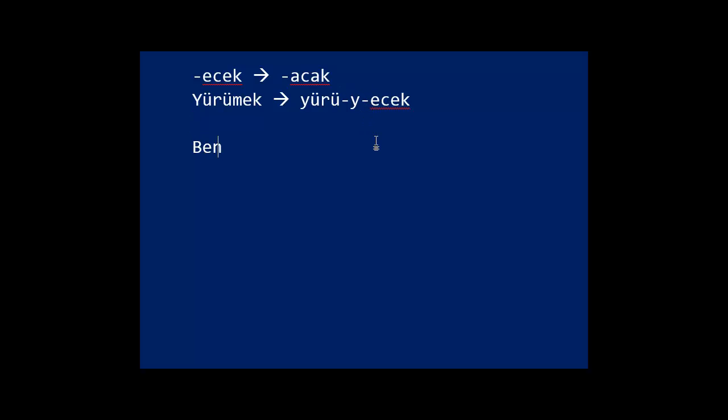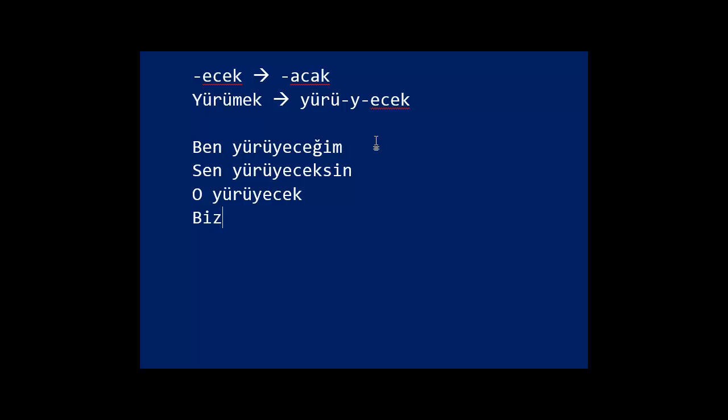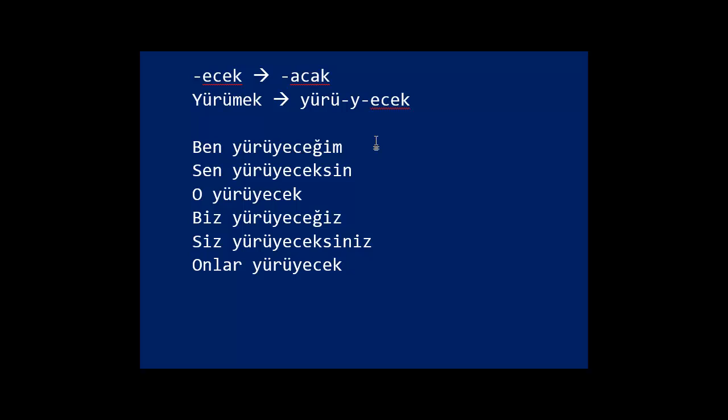So let's try. Ben yürüyeceğim, sen yürüyeceksin, o yürüyecek, biz yürüyeceğiz, siz yürüyeceksiniz, onlar yürüyecek, or onlar yürüyecekler. Okay? Pretty simple so far, right? Now, the bad news. We so rarely pronounce these things the way they are written, the way that I show you.